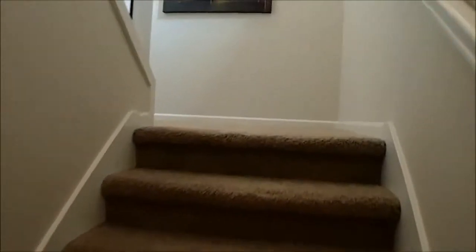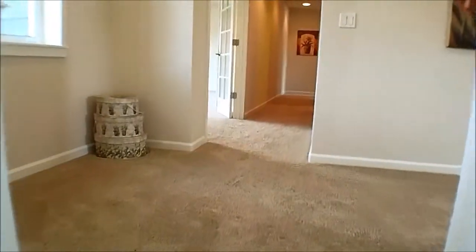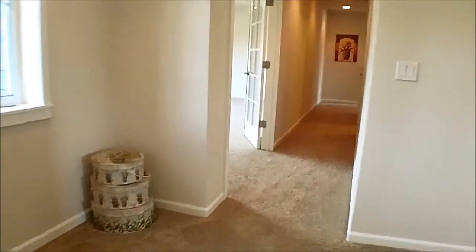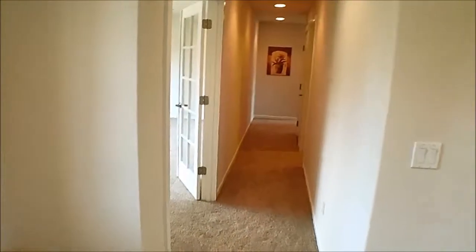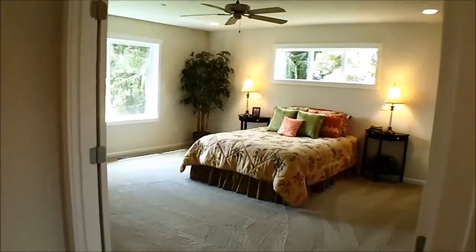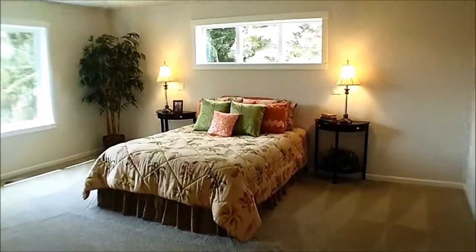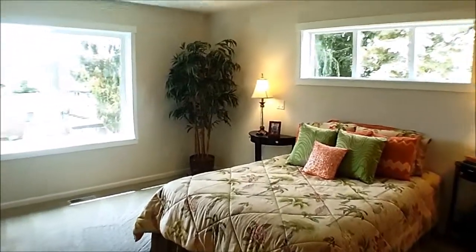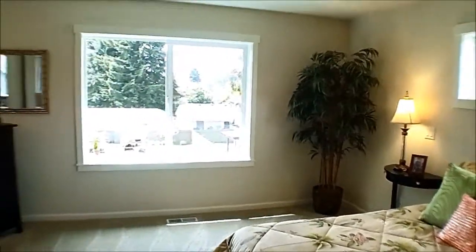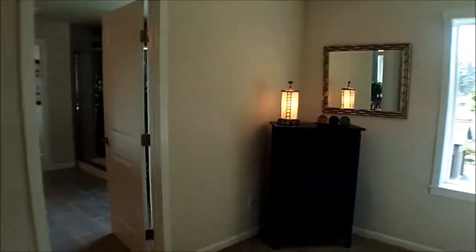Let's go upstairs. Upstairs, we find the home. Let's take a look at the ample master bedroom. First thing you notice is how big it is. Second thing you notice is how light it is.